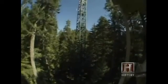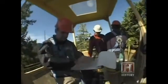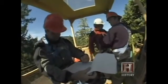Erected in 1995, the Wind River Canopy Crane tops out at 250 feet, or 25 stories high. The only canopy crane in North America, it is also the tallest canopy crane among the half dozen in the world. It lifts researchers as high as 220 feet, allowing them to conduct experiments in the trees, winter, summer, rain, or shine.